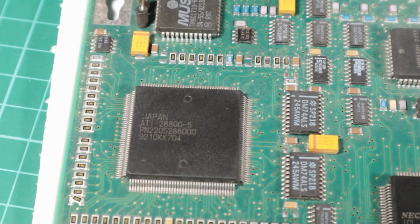The onboard graphics chip's interesting. It's from ATI. It's an ATI 28800-5. So this is, I believe, variously known as the ATI Charger, I've seen it called, and part of the ATI Wonder family. This is a second generation ATI chip, came out in 1990. It's probably a little bit before this PC came out, or around about the time this PC came out, and it was known as the first ATI chip to accept up to 1 megabyte of RAM. So I'm not quite sure how much we got here. I'm guessing it's either going to be 512k or 1 meg.